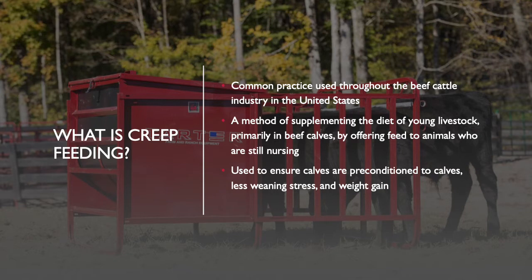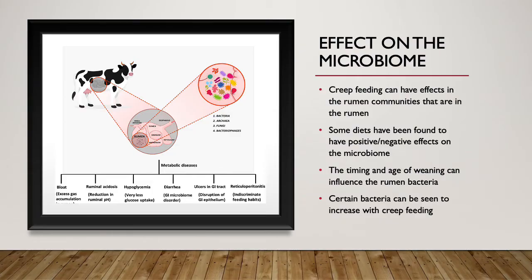This is used to ensure calves are preconditioned before they go to feedlots, before they go into the next growth phase, wherever they're headed after that. It has shown considerably less weaning stress whenever they are able to continue on feed throughout that entire process of weaning. It's not that they are on grass and on mama one day and then the next day they are on feed and on grass and without their mama nowhere to be found. Also, it has been found that with creep feeding, weight gain has been a positive factor as well. It has helped to increase that average daily gain through that first phase after weaning and continue on throughout their entire life. So creep feeding has several effects on the microbiome that I found.